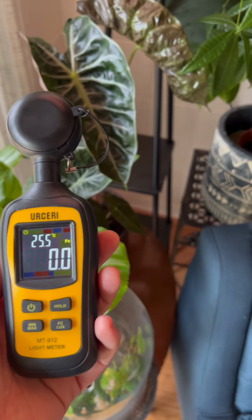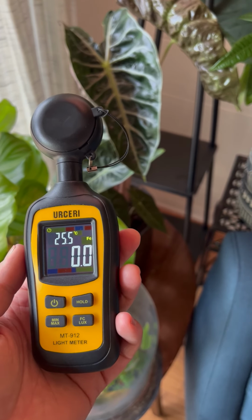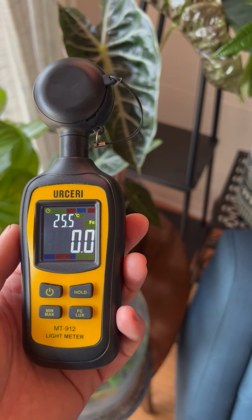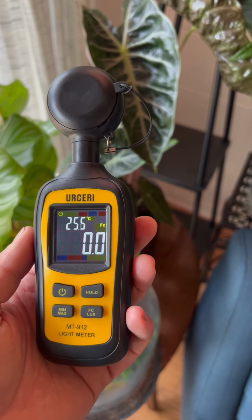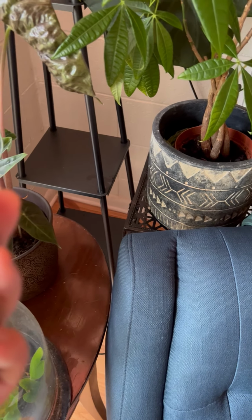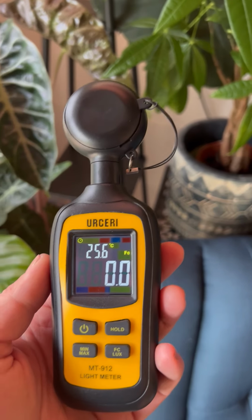For reference, I haven't actually checked this myself with a light meter, but from what I understand, standard lighting for grocery stores is 40-foot candles, and low light is considered 50 to 250-foot candles. So your grocery store is lower than low light. Now, low light plants can survive with 15 to 20-foot candles if they get it for like 16 to 18 hours a day.